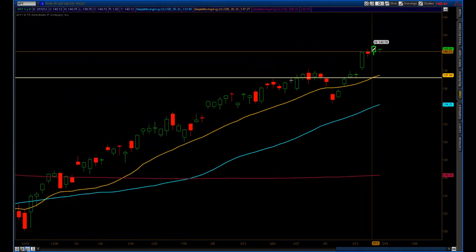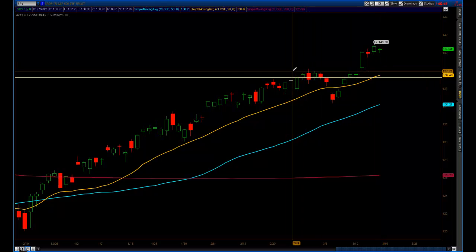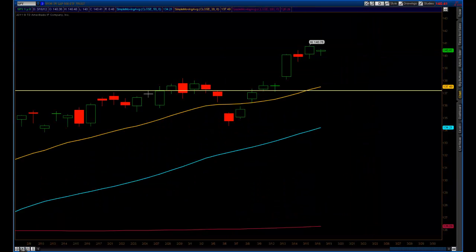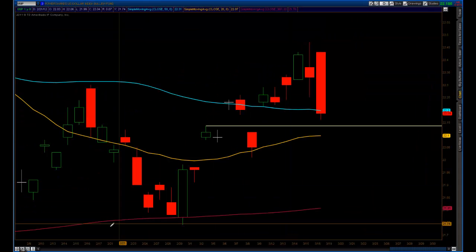And now that we've confirmed, what I am looking for is still a pullback before I add any significant long positions. It's possible we get this pullback next week. The reason I'm thinking it might be next week is a couple of things. You're down slightly on the day right now, about 0.25%. But what's interesting, I'm going to bring up the UUP, the dollar chart.